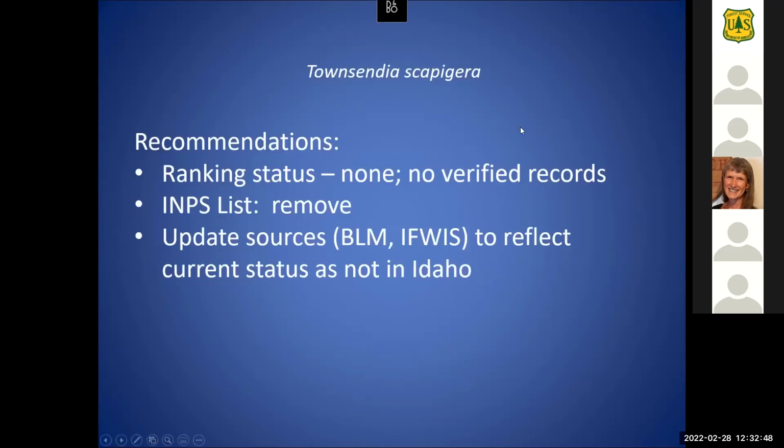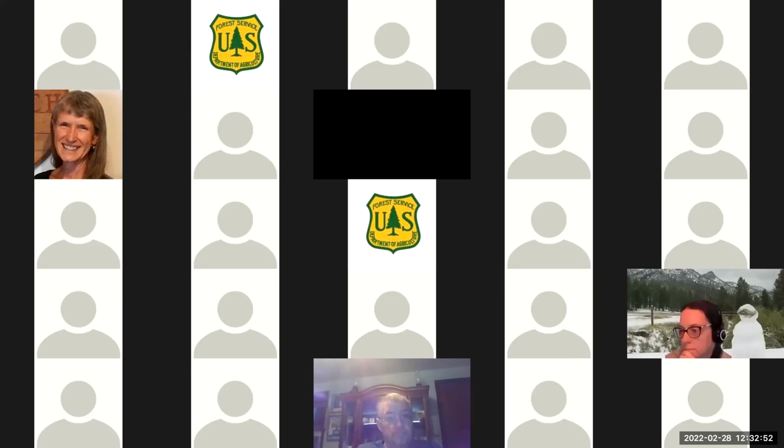Thank you, Sandy. Go ahead, Derek. I was wondering how close the other confirmed populations are in other states. They're quite a ways further south into Nevada, Utah, and over into California. So it's not real likely that this is just a margin of the range. It's a pretty far disjunct outlier. Okay, thanks.